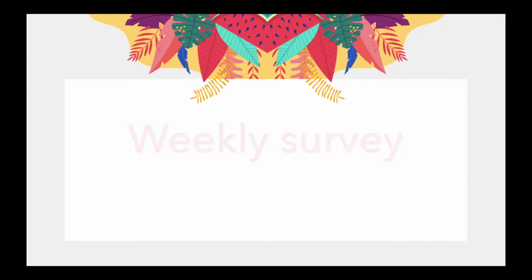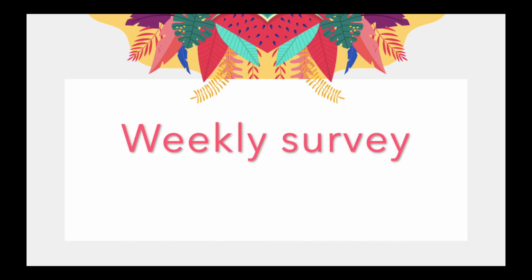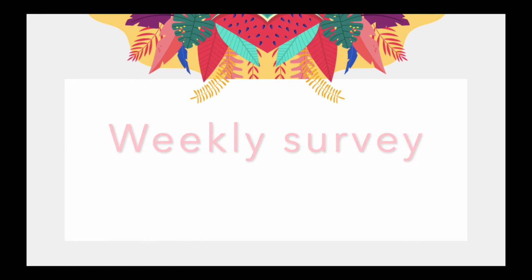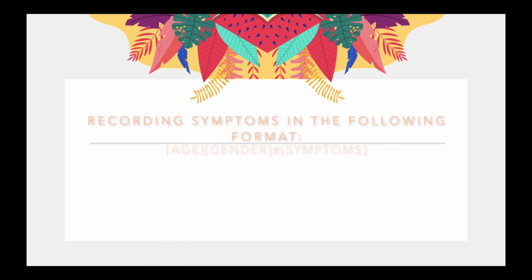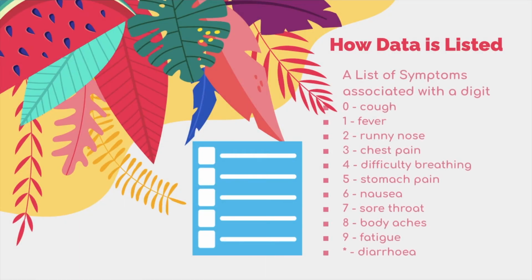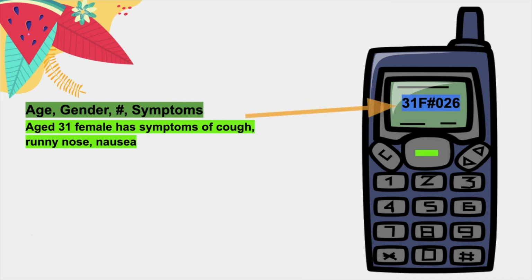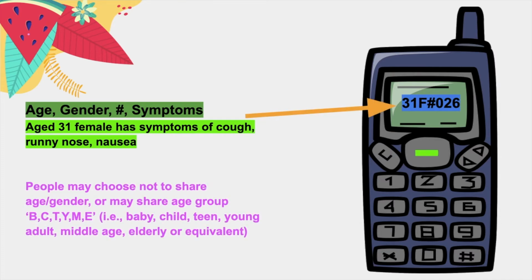And knowing this, our proposed solution is to have a simple survey take place every week. We ask each family to write a summary of any ailments they may have experienced during the week into their phone's default notepad program. So each person will record their symptoms in the following format: the age, followed by the gender, a hash, and numbers to indicate symptoms. These symptoms will follow a key that is provided. For example, this code would mean that the person is 31 years old, female, and has experienced a cough, runny nose, and nausea over the past week.